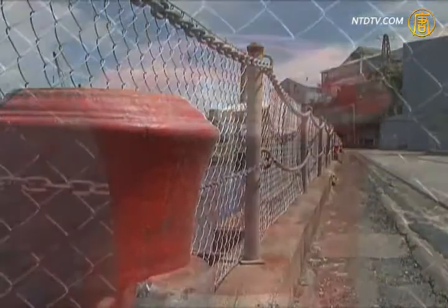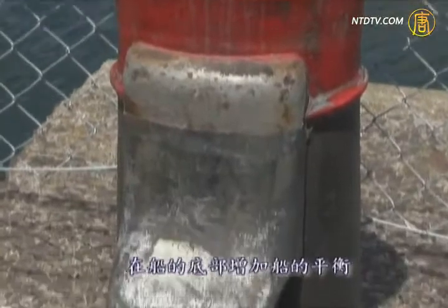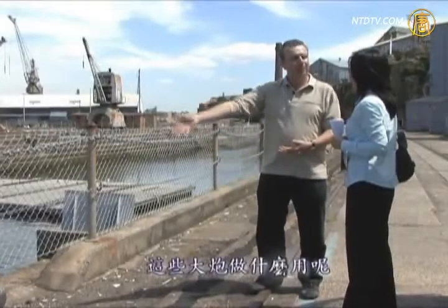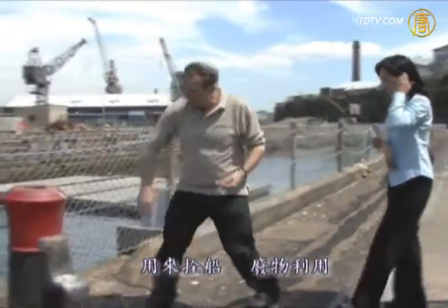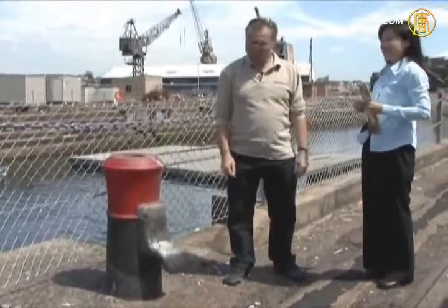Brought out as ballast on the ship, so at the bottom of the ship when the ships came out, to keep the boat down. When they arrived, what do you do with a cannon? You turn it into a bollard, so you can tie up the ship. So they just added the little bit there to tie the ropes to the rest of it, the other cannon. Oh, that's a good idea. Yep.